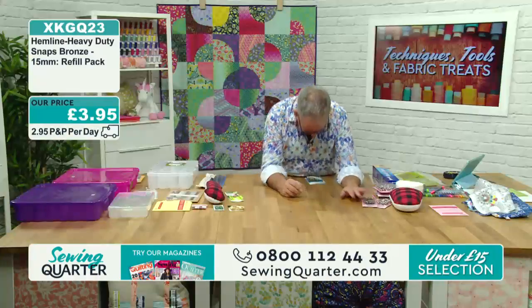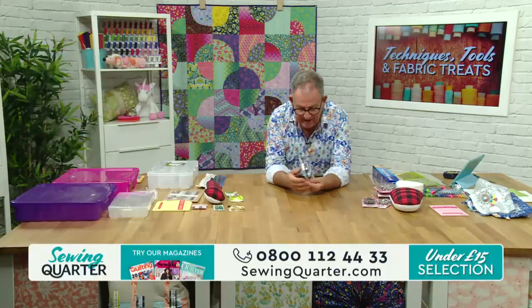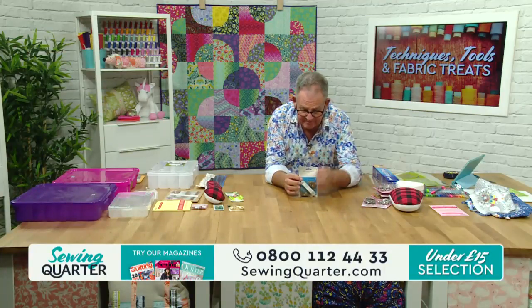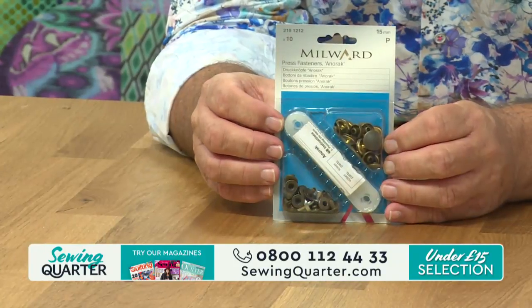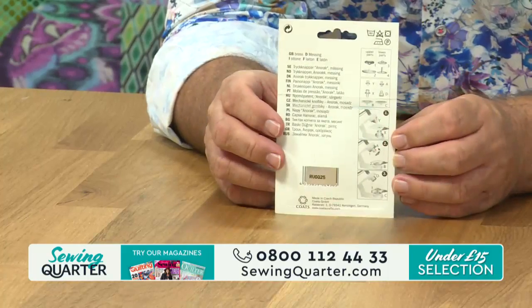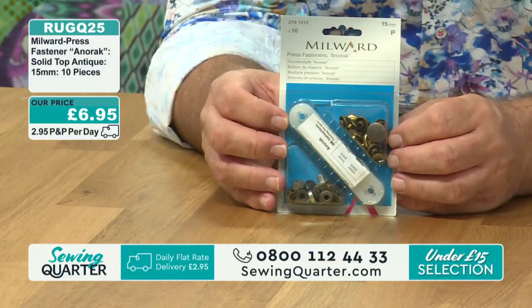Right, okay. Then I've got some other press studs here. They're called anorak press studs. Now, you put these in a slightly different way. You can't use the tool from that one to make this one. This is a different make. This is Millwood. The instructions are all on the back there. These are more of a brushed bronze colour.